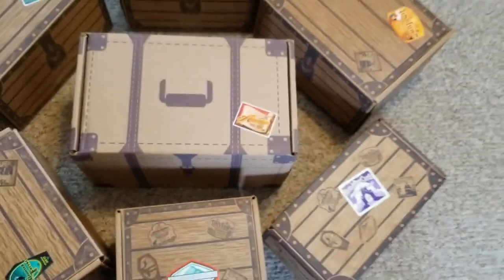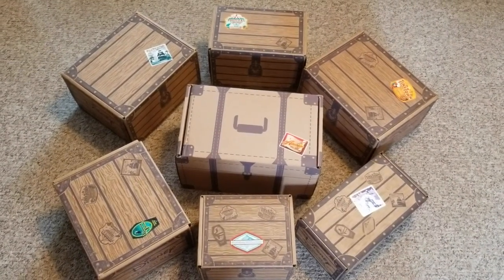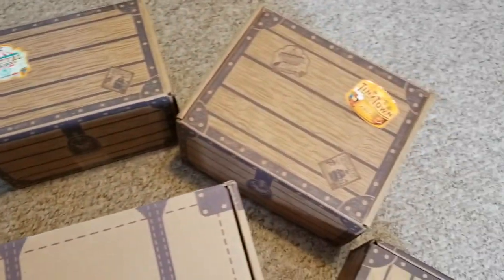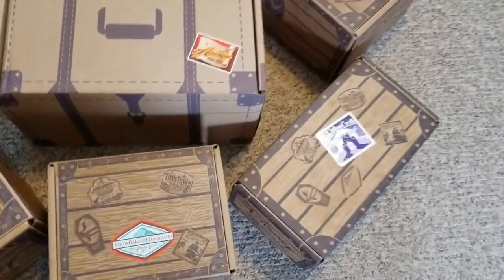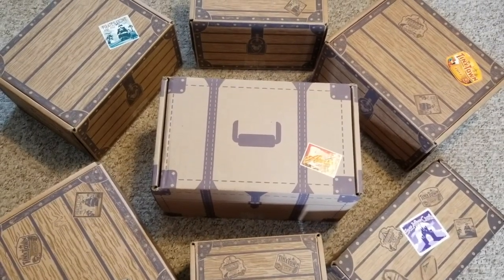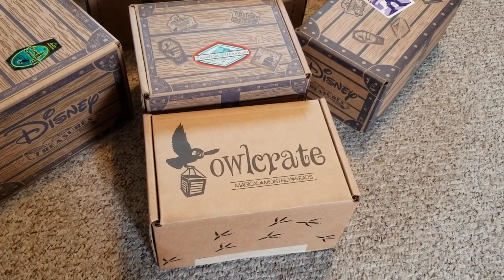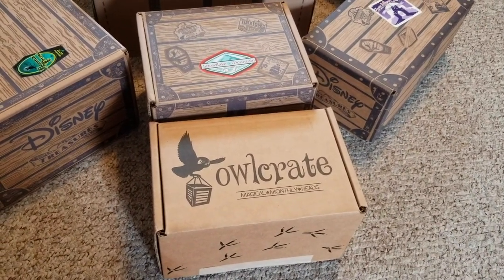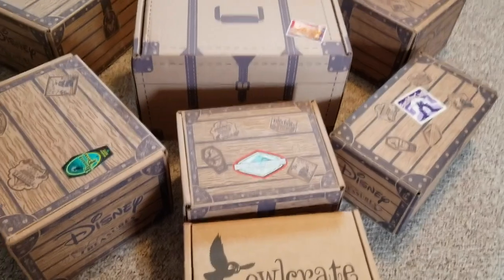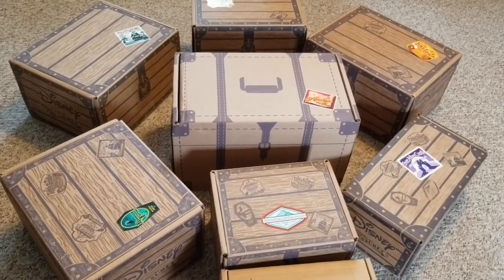Adventure has arrived. It is the final book in the first year subscription, and for perspective, here are all of the other boxes around it. They differ in size, but every single one of them is smaller than this big box. So to give you a scope of the size, for those of you watching this because of my book unboxings, here is an Owl Crate. It's a little bit shorter and just about the same length as an Owl Crate, and that is the shortest box of the 6. Some of the boxes are pretty big because of the different types of things in them.